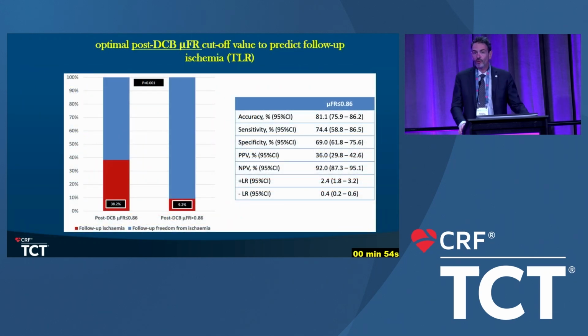And the other important information that we got from this study is that we also now have a cutoff for final μFR, FFR physiological assessment for DCB. We have it for DES. For DES, it's 0.92, 91 according to the study. So if you finish with a lower FFR, you have more events. Okay, for DCB, at least from this study, we found we lowered this cutoff at 0.86.